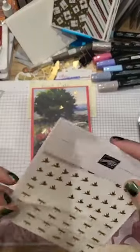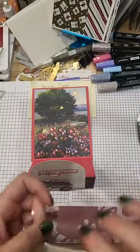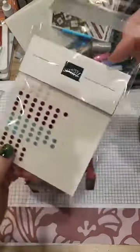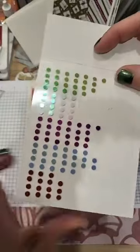So those are also online exclusives. So you want to check out the online store. These will not be in a catalog. And then these are the Christmas ones that I said you don't have to always use for Christmas. I love these, and I'm so excited they're carrying over.